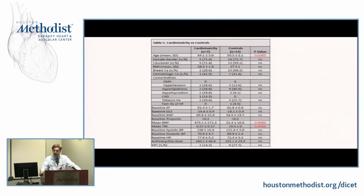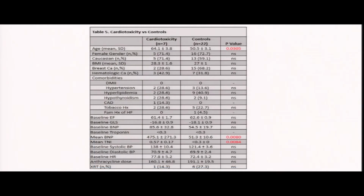And then in the cardiotoxicity patients, so the 7 patients who dropped their EF versus the 22 controls that have completed the study, the real difference is age was higher in the cardiotoxicity group, not unexpected. And we know that the higher the age, the higher the risk of cardiotoxicity and heart failure in general. The mean BNP and the mean troponin was higher in those populations. But I will say that there were only, I think, 2 patients that had an elevation in their troponin out of all those 7. And the BNP, while it was impressive for 2 or 3 of those patients, was generally, when the BNP was elevated, the EF had already dropped. And then there was no difference in the concomitant radiation therapy or anthracycline dose in those patients.